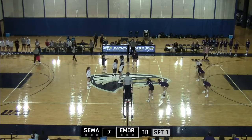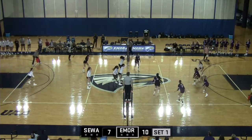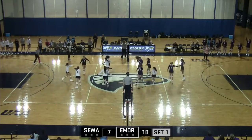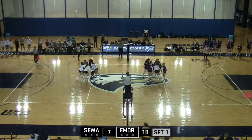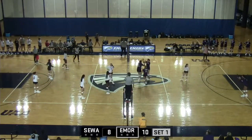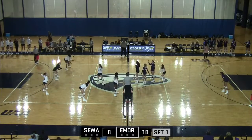She had some very good serves yesterday for the Eagles. Passed well, hammered down. Great swing by Stephanie Price, another one of the local players. She comes out of Grayson High School. 8 serving 10.